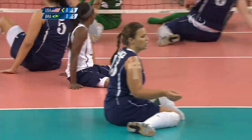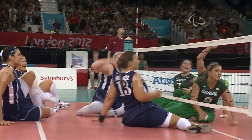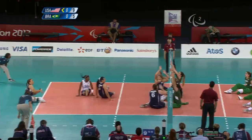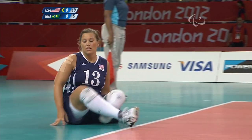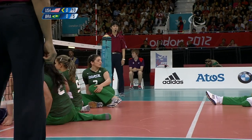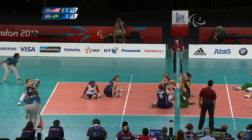So the United States beat Slovenia in straight sets, 3-0. Lost to China 3-1. As for Brazil, they defeated Slovenia in 5 sets, so 3-2, and they lost to China 3-1. So similar results in the tournament so far for both of these teams.